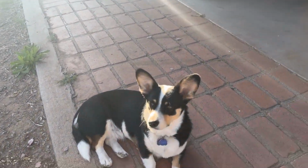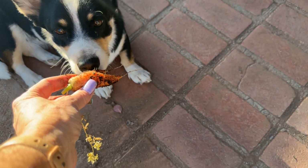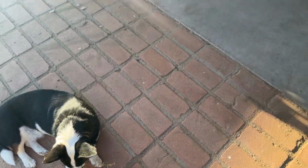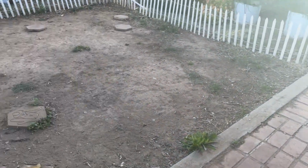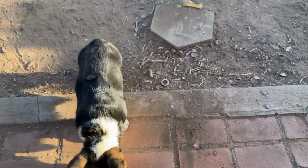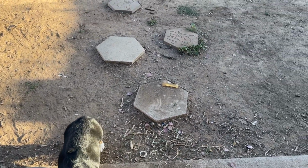Do you want the carrot? You want the carrot? Okay, you can have it. He likes carrots. Oh no. Well then I need to give you a carrot. Here, you can have this one. You both got carrots. Here, you got 2 little ones. He got 1 bigger one.